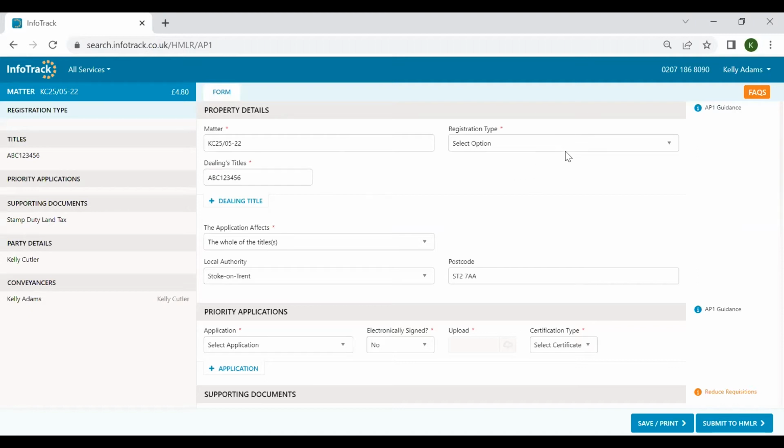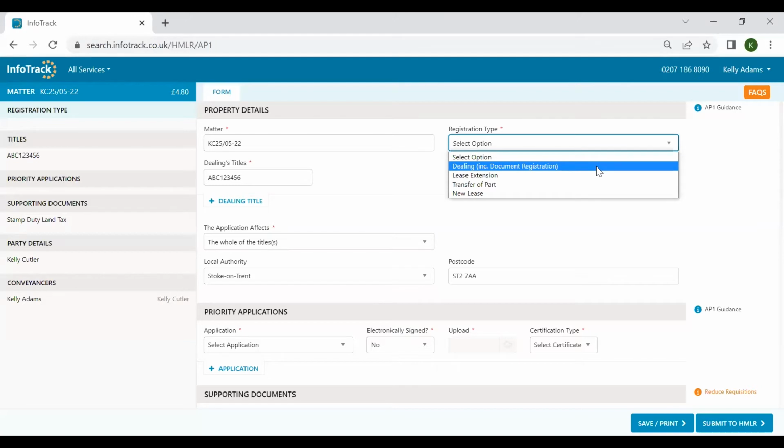Registration type is our first required field, and for Land Registry portal customers, you should be used to selecting the registration type, but if you're unsure as to the registration type relevant to your application, you can head over to our FAQs for definitions plus lots of other AP1 tips and tricks. Today, we're going to be running through a simple discharge, transfer and charge application affecting the whole of the title. So dealing is the relevant registration type.